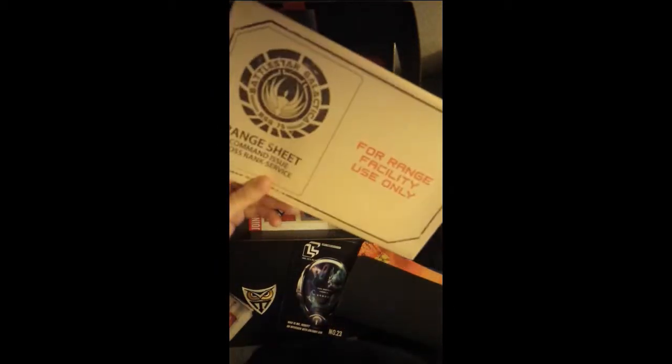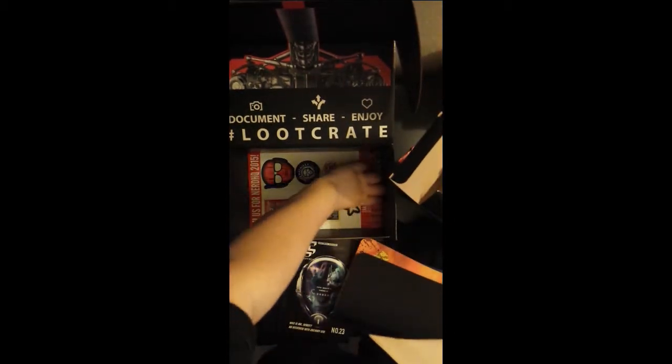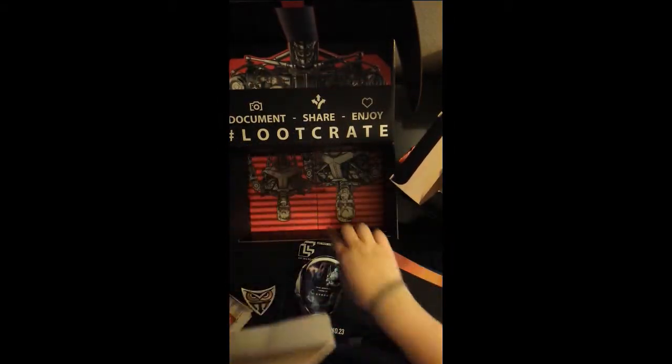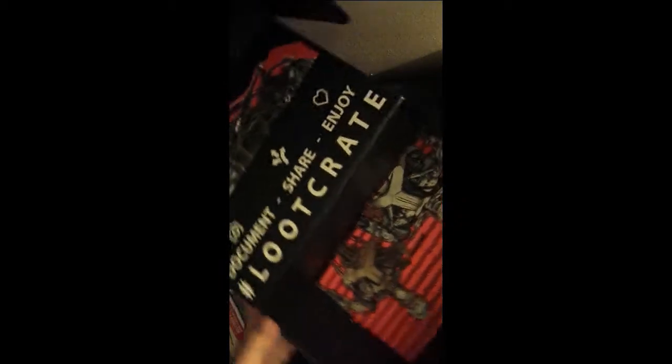But that's that. So yeah, this is all hidden underneath. So here's everything else that I didn't open before. So this must be the poster set that I didn't get before. Yeah, here it is. Here's everything that I thought I didn't get. Sorry, Loot Crate. Boom. There it is. And it's glory. Okay. So yeah, I got everything. What's this? Join us for Nerd HQ 2015. Nerd Machine, San Diego. Ooh, are these stickers? These are stickers. Okay. So yeah, guys. Oh, and there's Terminator at the... Ooh, what? Let's unfold my box.